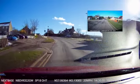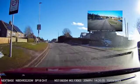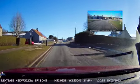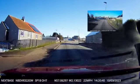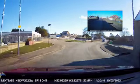So when we're looking at roundabouts, trying to decide whether we can go or not, we're trying to interpret what everybody else is doing, what signals do they have on, which way are their wheels pointing. That will tell us about where they're going to go and help us to make our decision.